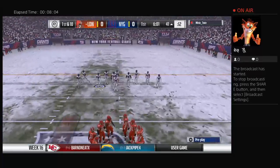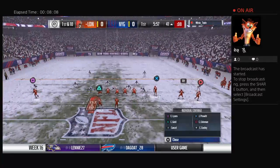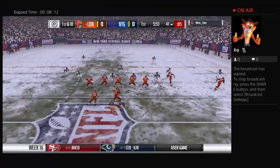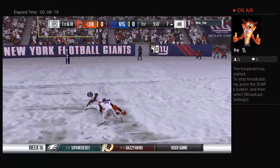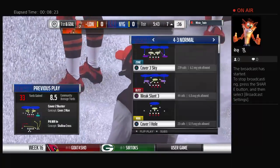Fresh set of downs here. Watch left, watch left. Let's go. They go play action here on first down. And he's got his man in stride, complete. A very nice pickup of 33 yards.